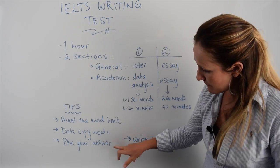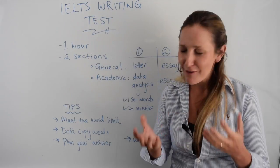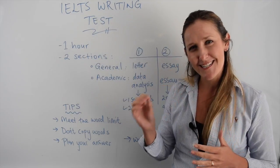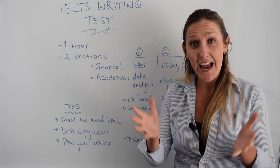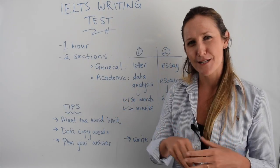The third tip is to plan your answer. As an IELTS teacher, it's very common for me to see students writing answers without thinking before they start. And it's obvious because their answers have no coherence and they don't flow naturally. It's just random thoughts on a piece of paper.